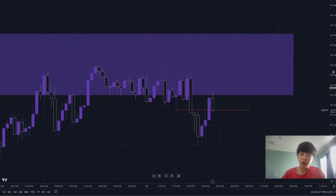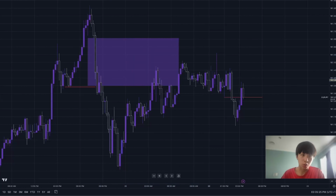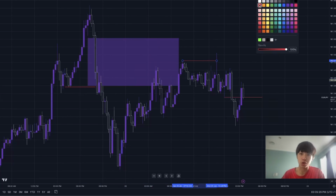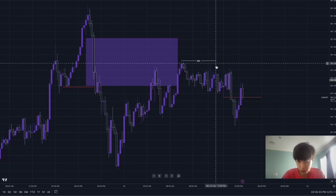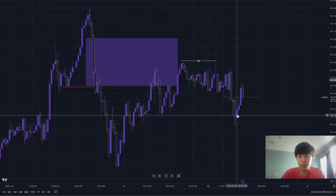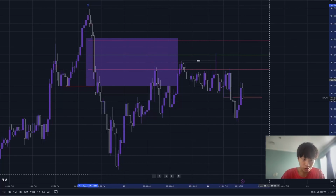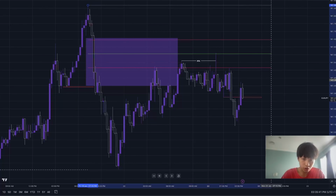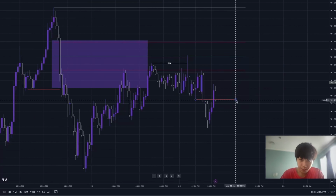Scaling into the 15-minute, inside of the 1-hour that you can clearly see right here, we also do have a nice, what looks like a sweep of buy side liquidity. And straight after you sweep buy side, you see it rallied all the way down here, as well as if you draw an optimal trading entry from the swing high to the swing low, we tap into the perfect mark at that point right there.